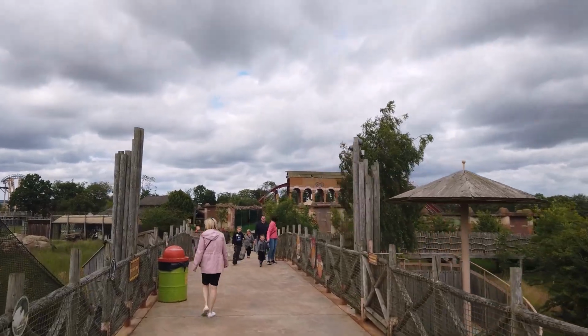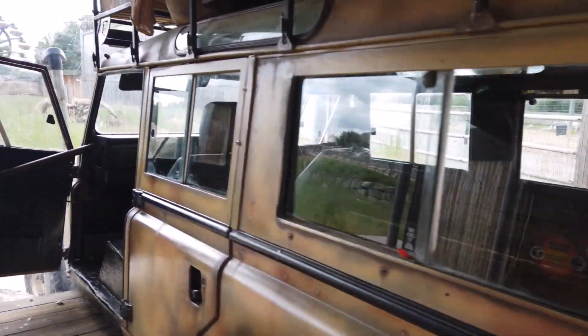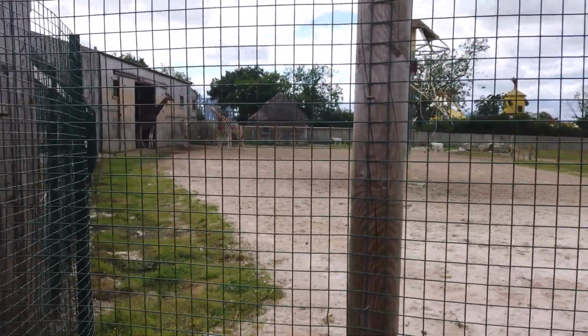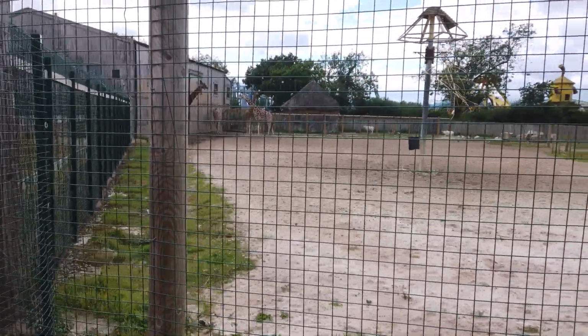So I might be getting my waterproofs out for this one. This is a nice little touch. You can get in the Jeep that pokes through into, I think this is, oh yeah, cheetahs. So every time we get the camera out, it gets windy. You've got loads more giraffes over here as well. So they're in two different sections. So they look like baby ones as well.